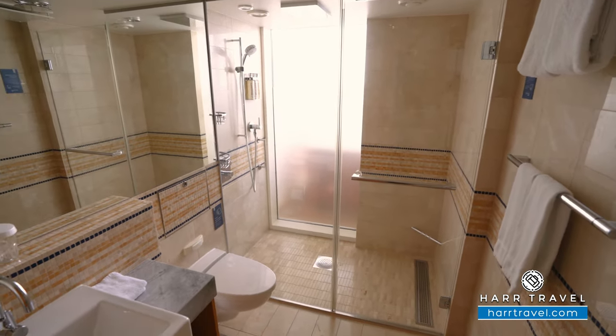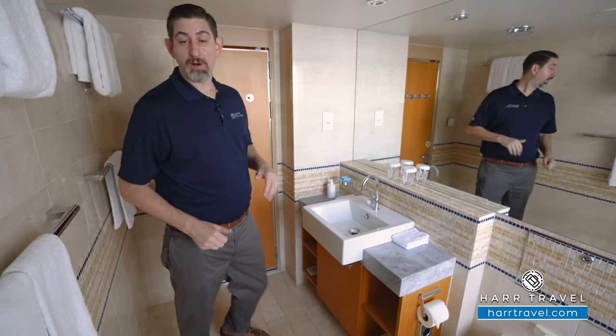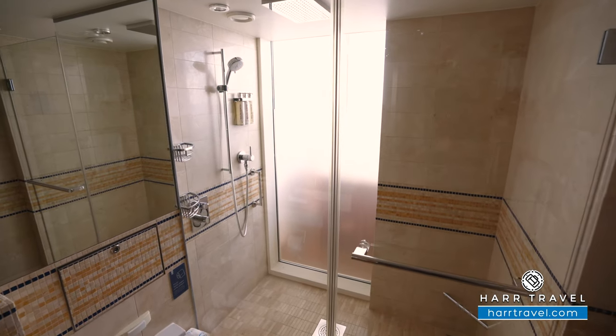You can see you have a really nice size vanity here, storage down below, and a plug for a razor. Now, I wanted to point out the shower. I'm a really big guy, I'm 6'6". I have so much space in here, it's wonderful.